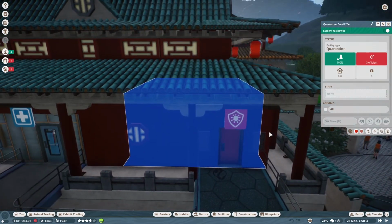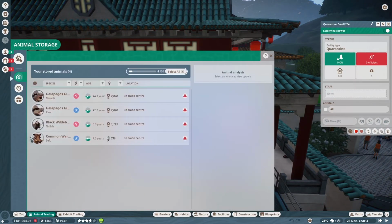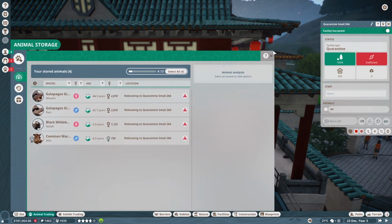And I want to try and find ways to do things rather than being like, oh, gotta look around the zoo, my massive, huge 2 million building zoo, and look for one building. No, don't want to do that. That sucks. So, we're gonna go to zoo, and we're gonna go to animals. No, we're not. We're gonna go to animal trading. And we're gonna go to all of these animals. We're gonna go move. And we're gonna move them all to quarantine. Wonderful! And then we're gonna play.